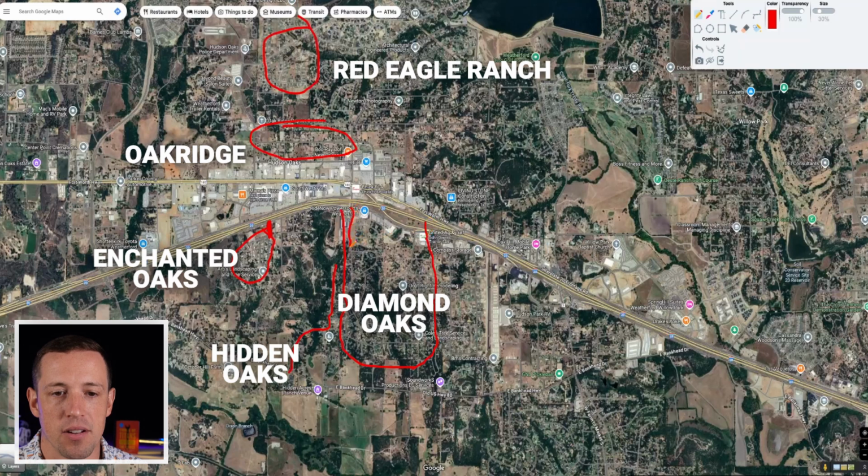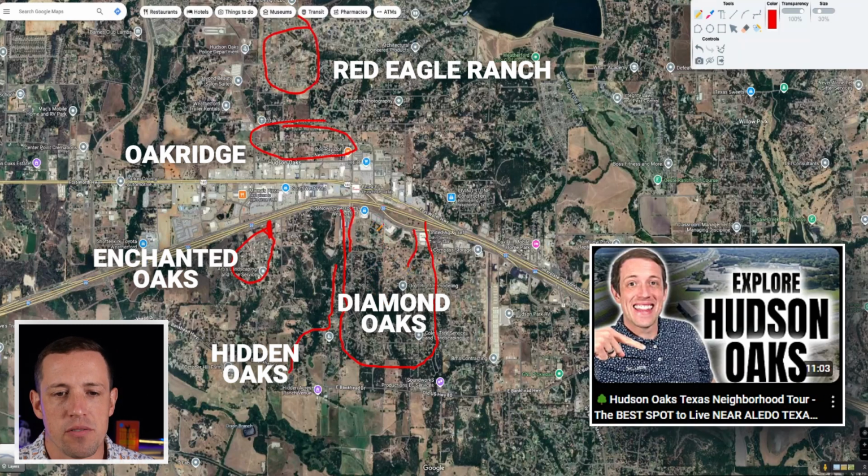You have an entrance coming down here and an entrance over here. Now, I do have some clients over here, and this is a great neighborhood as well. And there's a video I did recently about the neighborhood tour of Hudson Oaks. I think that's where the listing was, right here.